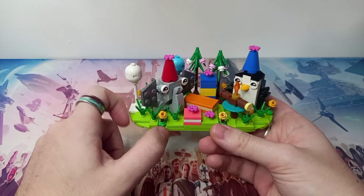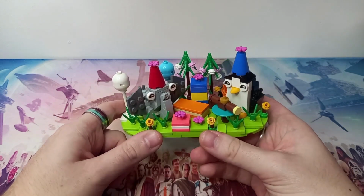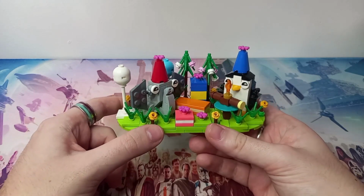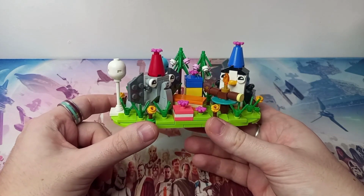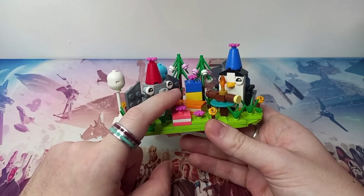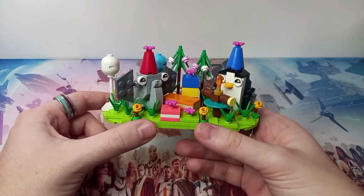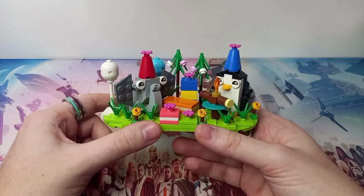But it is a great combination, so I had to include that with some 2x2 bricks, and I've mimicked the brick on top to give it that flat top with the bow, just by stacking some plates with a jumper toe on top.